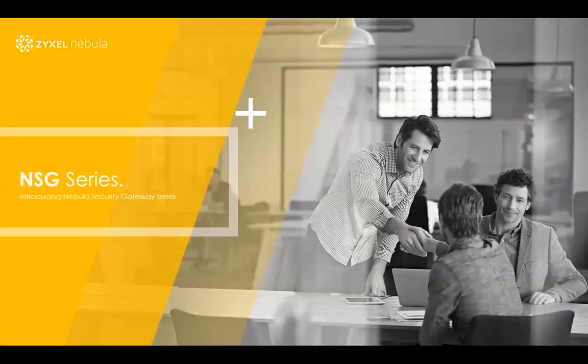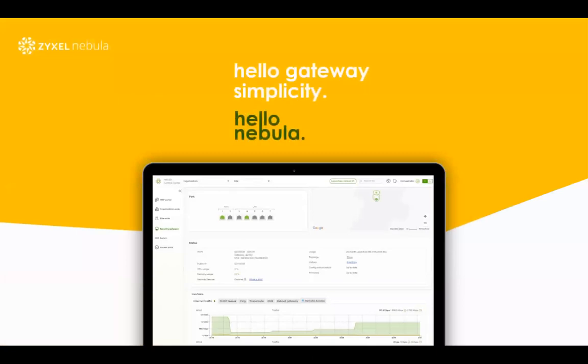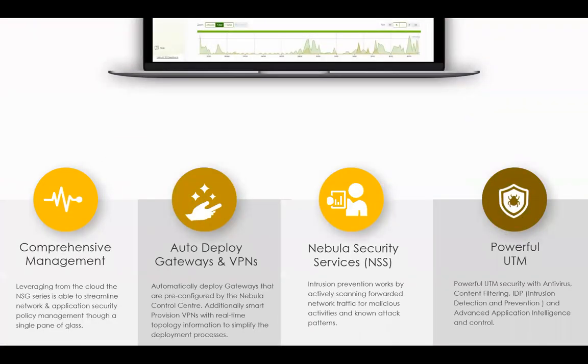Moving on from there, let's talk about the NSG series. These are part of our Nebula solution, and we'll have some dedicated slides talking about Nebula in the coming minutes. So basically the main thing here is that this is giving us simplicity. It's giving you an easier way to do network security, a simplified interface, trying to make it easier for you to do. So you lose some of the advanced functionality, the trade-off being it's easier to set up, easier to configure, easier to monitor. So you still get comprehensive management.